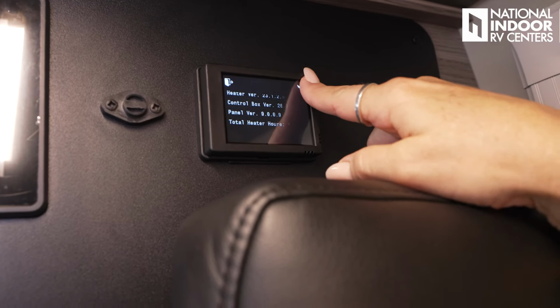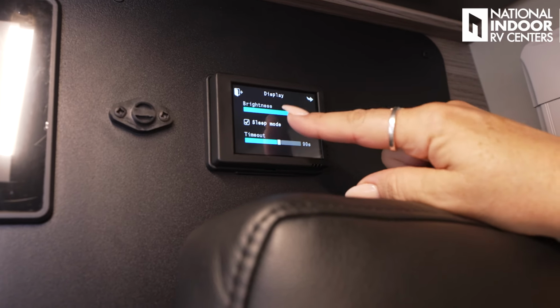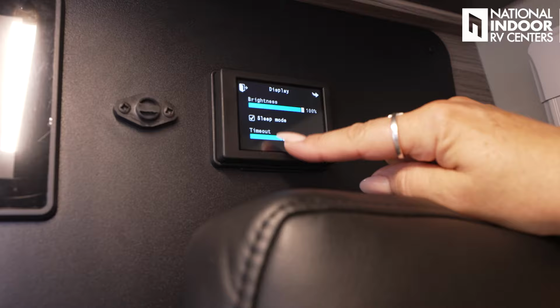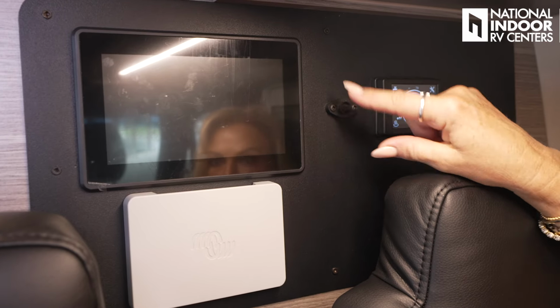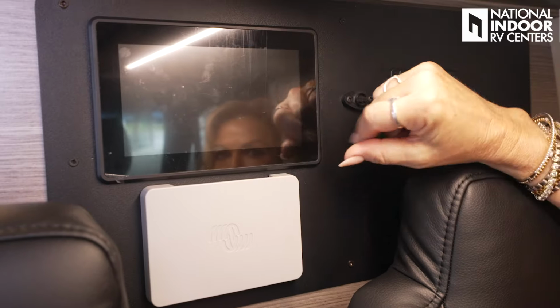And then system information, customize your screen. Here's your brightness and how long you want it to stay lit before it goes dim. Here's the thermistor for the coach. So that's going to speak to the thermostat to keep the temperature nice and comfortable.